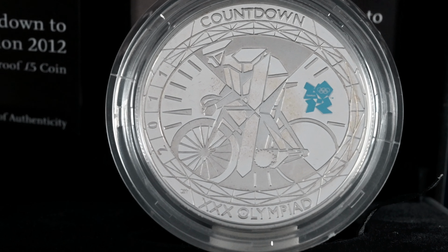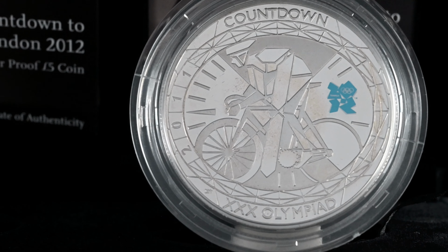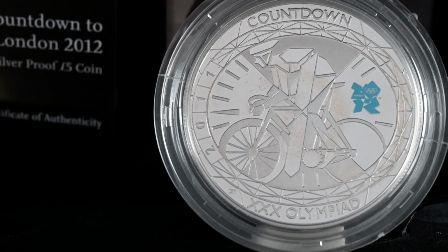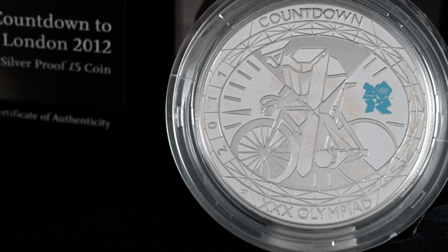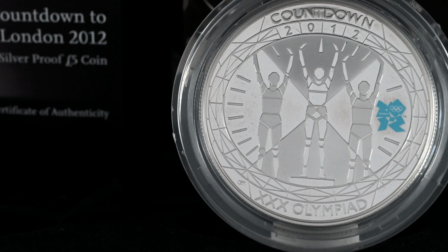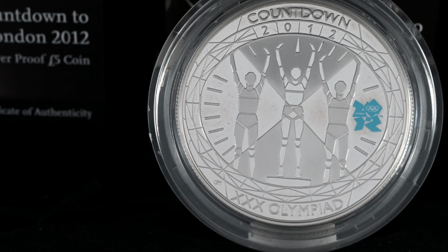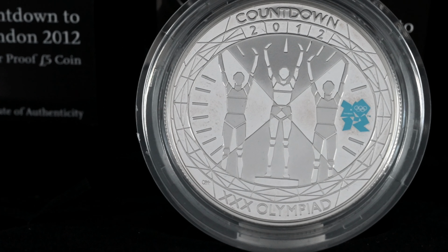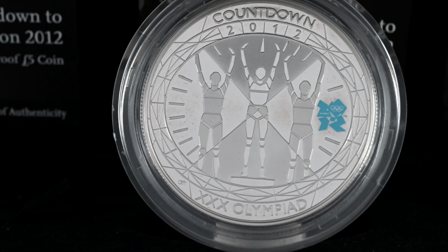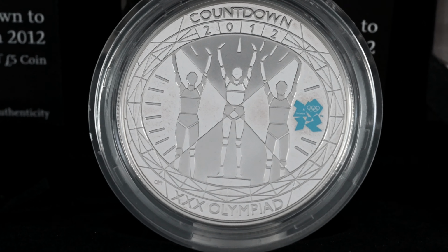They were called Wenlock and Mandeville, and although disparaged by some, the characters were really popular with 5 to 15-year-olds who were the target audience, so some success there. The final coin in the countdown to the games was released the year of the event. The clock face around the design is now complete, and you can see 3 athletes stood on a victory podium celebrating. With 302 events, this would become a very familiar sight during the Games.